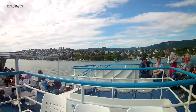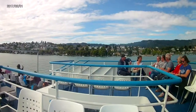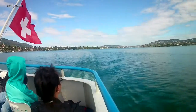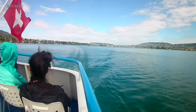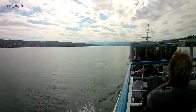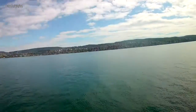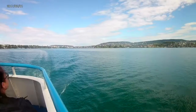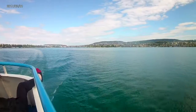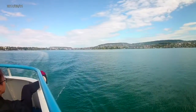You'll be very bored. And as you can see, people went up to get jackets, because it was pretty windy, and wind makes it cold. It was windy not because of the weather, but because he was going really fast. I appreciate that though, because I don't want to spend 3 hours on Lake Zurich if he just goes slow. So I think that going fast might be a good thing, and also it's cold.